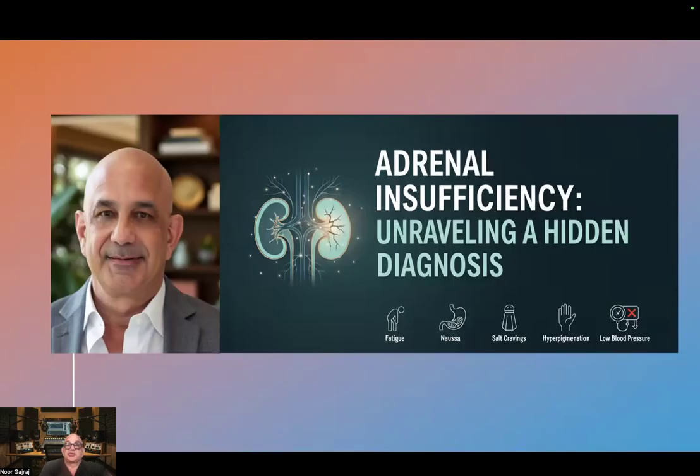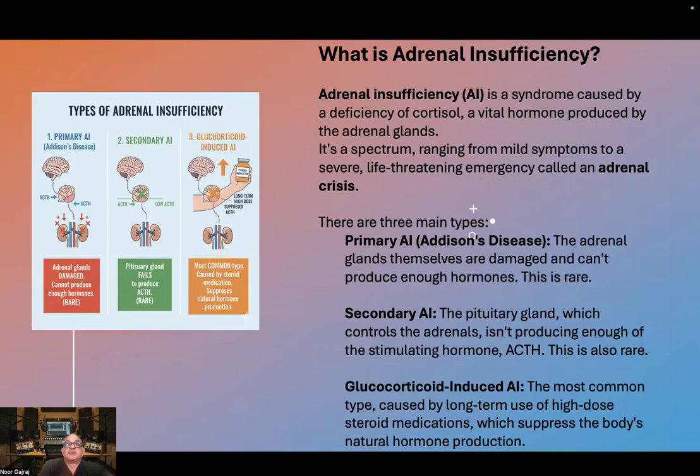Noor Gajraj. Let's talk about adrenal insufficiency, unraveling a hidden diagnosis. What is adrenal insufficiency? It's a syndrome caused by a deficiency of cortisol, a vital hormone produced by the adrenal glands. It's a spectrum ranging from mild symptoms to a severe, life-threatening emergency called an adrenal crisis.